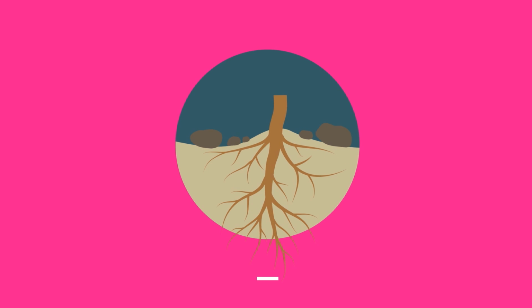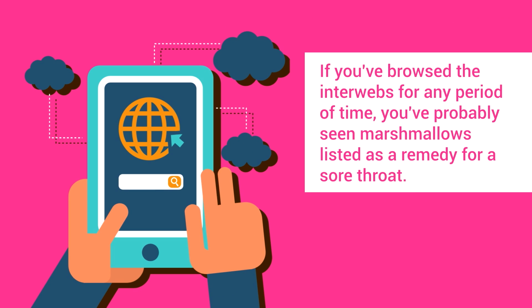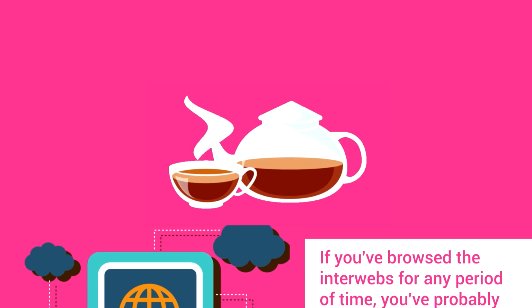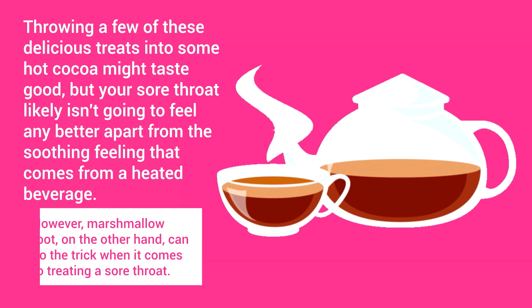Next, we need to talk about marshmallow root. If you've browsed the interwebs for any period of time, you've probably seen marshmallows listed as a remedy for a sore throat. Now, unfortunately, that's just an urban legend. Throwing a few of these delicious treats into some hot cocoa might taste good, but your sore throat likely isn't going to feel any better apart from the soothing feeling that comes from a heated beverage.